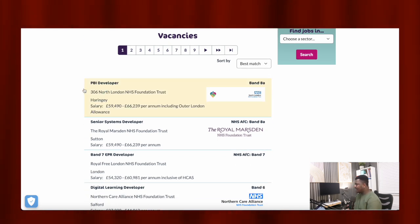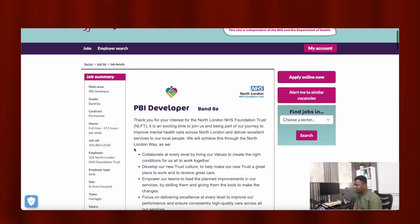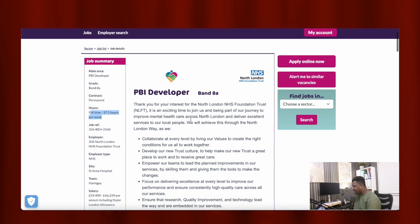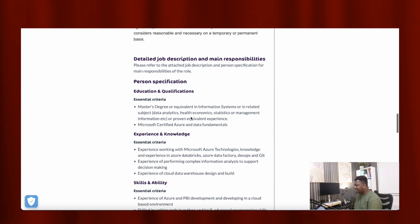As you can see, we've got a Power BI developer role. If you click on this, it gives you all of the opportunities. So you need to make sure that on this NHS website, the jobs we're applying for are actually permanent and full-time roles. So make sure you meet those two requirements. So if you have a look at the job description for this particular role, make sure it's something that you have the right skill set for.